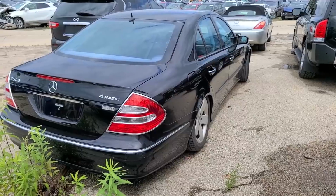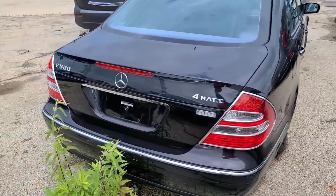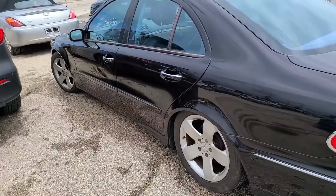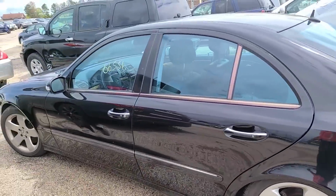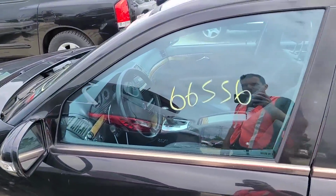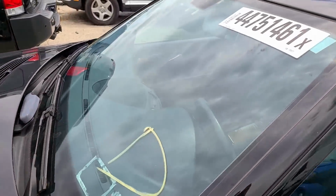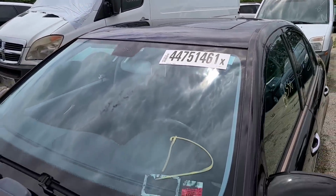Now, let's get back to some more auction cars. Not that I need any more 211s in my life, but we have an E500 4MATIC, unless they just badged it up. And it's got some air suspension issues. Only 66,000 miles? Ooh, it's got keyless go. And heated and cooled seats. 2006. It is an E500 4MATIC.